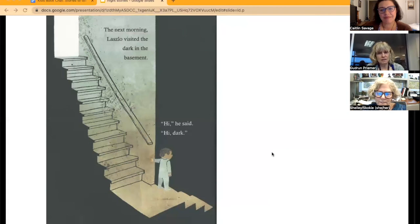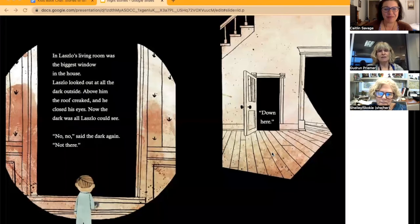Laszlo is afraid of the dark, but he's pretty matter of fact about it. As long as it stays in the basement, he's okay with it existing. After all, you can't have light without darkness. He even stops by to say hi to the darkness every morning. So he opens the basement door and he just greets the darkness. But one day, the unimaginable happens. The dark visits Laszlo in his room.